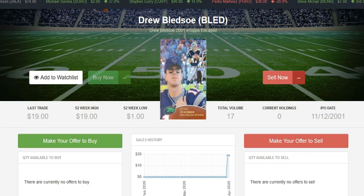So let us know what you think of the eTopps cards. Did you actually like collecting them? Did you hate them? What are your experiences with these cards? I still think that they're really cool cards. I especially like the baseball ones. The Pit has quite a few of those as well. But definitely a cool concept in my opinion.